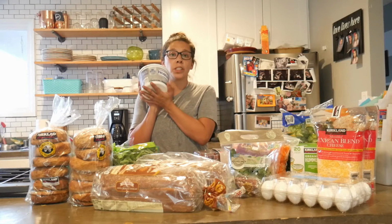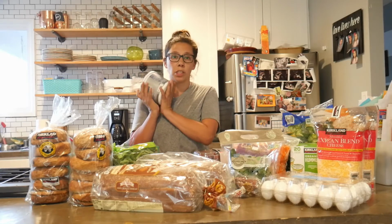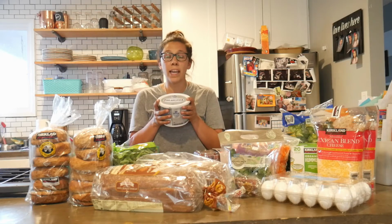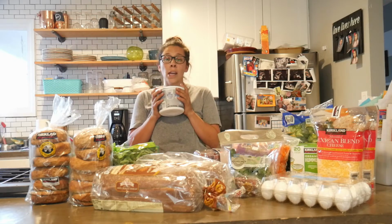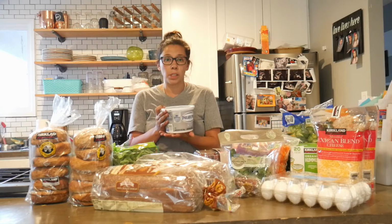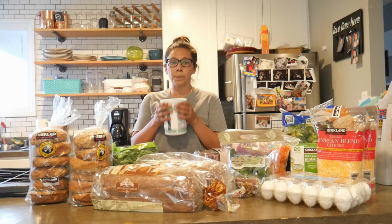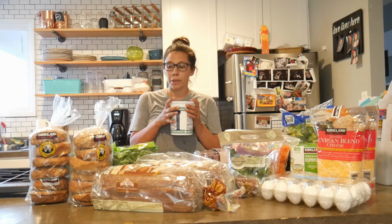Cream cheese. We could not live without the cream cheese. My boys put this on everything, and because my 11-year-old cannot have peanut butter, he takes cream cheese and jelly sandwiches to school every day. We use Greek yogurt instead of sour cream, and we replace it with any recipe that calls for sour cream.